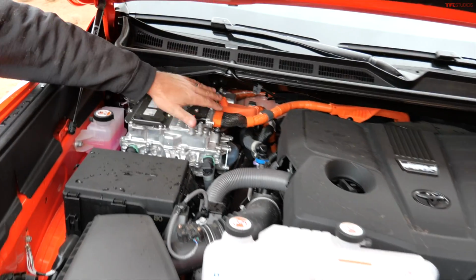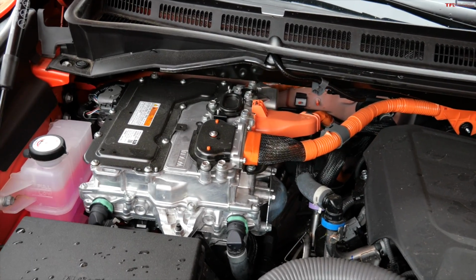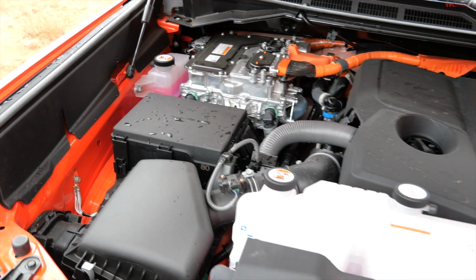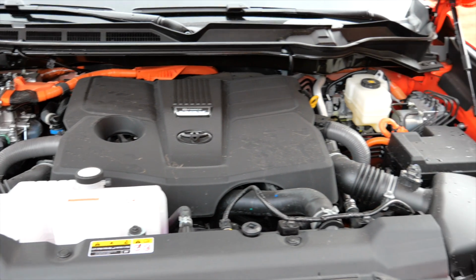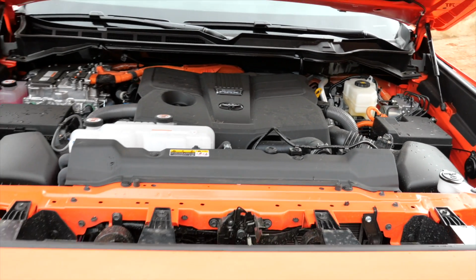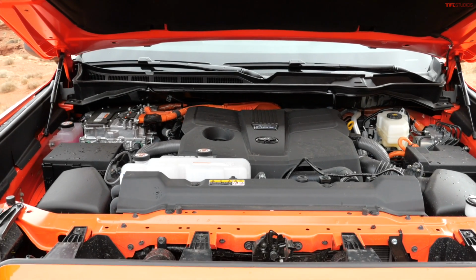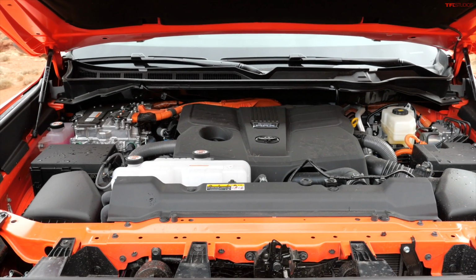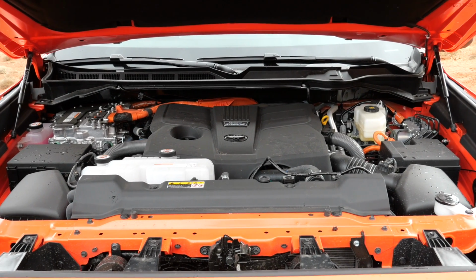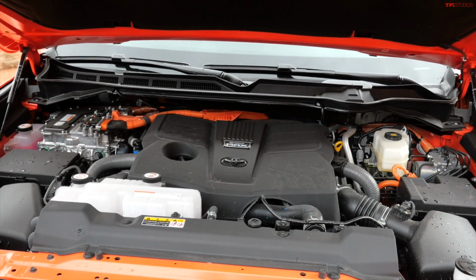You can see some of the high voltage cables and components because there is an electric motor sandwiched between the V6 and the 10-speed auto. So it is a hybrid. Same system, 437 horsepower, 583 pound-feet of torque. Made it to how many gears? 10. Oh, that's good. And the rear end, I believe, is a 3.31. So it's not a super aggressive off-road rear axle, but it's also fairly good for efficiency.